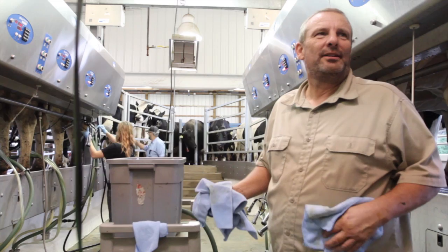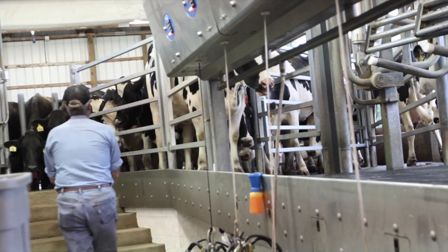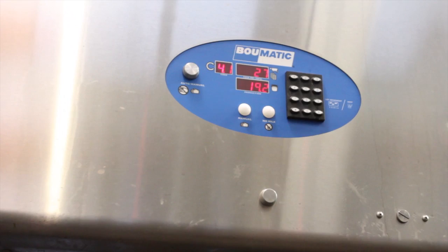In the basement, we have electronic milk meters, so it's measuring the milk in pounds. See, when the cows come in, they have this collar around their neck. That transponder identifies them to the computer, and then it'll record the milk weight as she's milking. And then when it comes off, it'll put her milk weight in the computer, and then we can keep a running total of each cow's production.